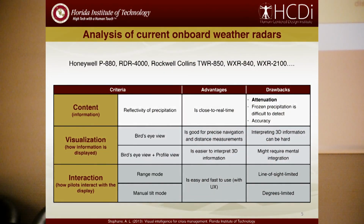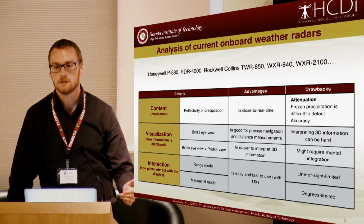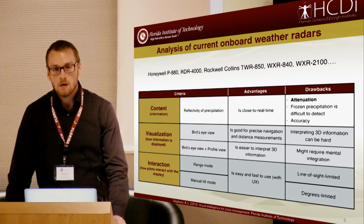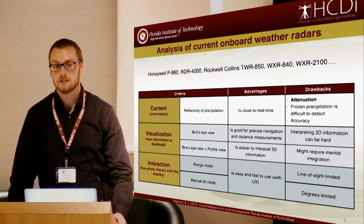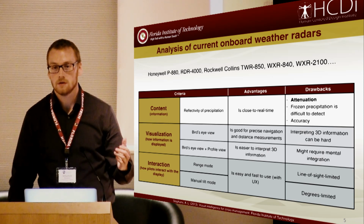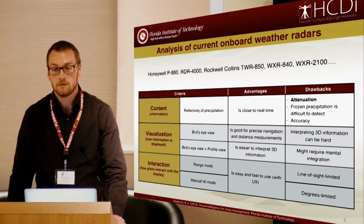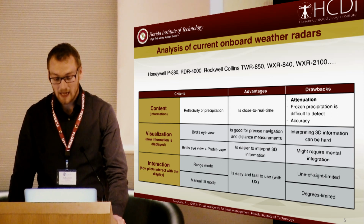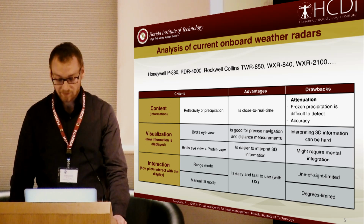So here are the current onboard weather radars. You have some of them. So I classified them with three categories: the content, the visualization, and the interaction. So first, most of them provide pilots with the reflectivity of the precipitation, which is close to real time. However, there is a big point here. This is attenuation. So when pilots are facing a big weather system, when they are flying, they might not be able to see what's behind. In addition, frozen reflectivity is really hard to detect. And the accuracy is fine, but only up to 80 nautical miles, according to pilots' input.